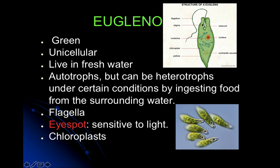And so this is what they look like in real life, and this is obviously just a drawing. You'll notice that there is a red eye spot right here. Well, the eye spot is sensitive to light. It's not really an eye, can't see you, but it can sense light. And why would that be important? Well, because they're autotrophs. They need light in order to produce food.